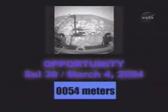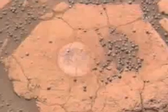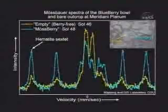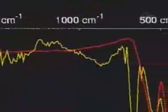Meanwhile, the Opportunity team was back at work. Job 1 was to find out what those blueberries were really made of. Andy Knoll suggested returning to the berry bowl, a natural depression where the tiny spherules had rolled together. They used the RAT to brush away dust, to get a clean reading of what the berry bowl was made of. Then with the APXS and Mossbauer, they compared that area with the blueberries right beside it.